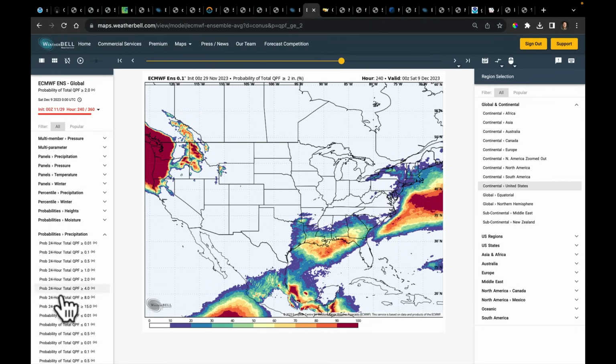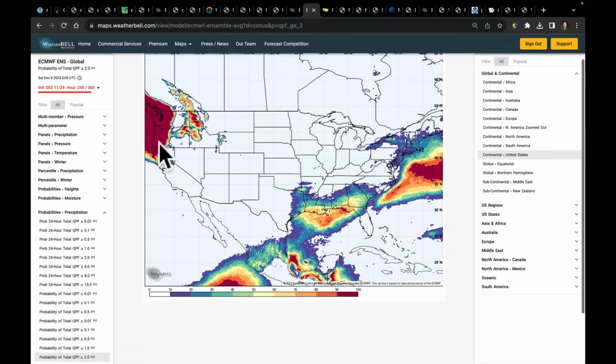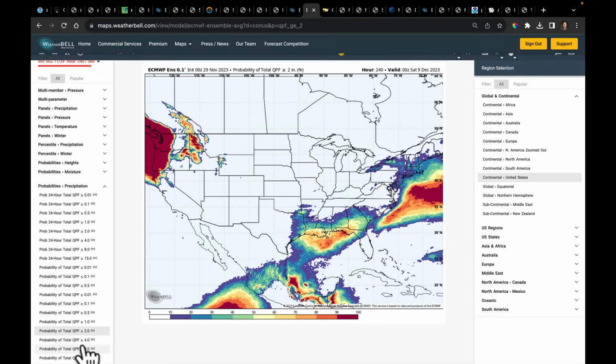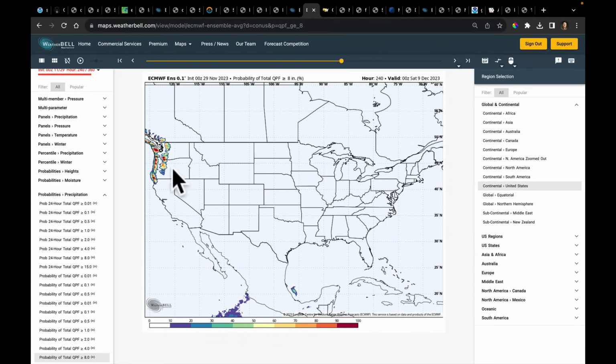There it is. That's the chance of getting 2 inches. Look at the Northwest. And, sorry about that. Let's now look at the chance of getting 4. So maybe let's keep going. How about 8? Very heavy precipitation here.